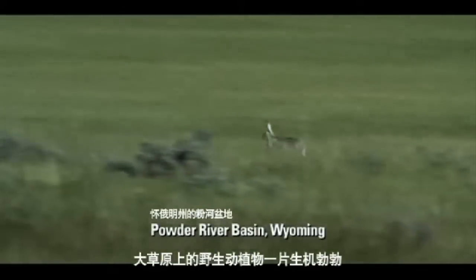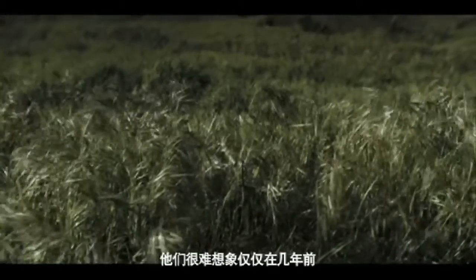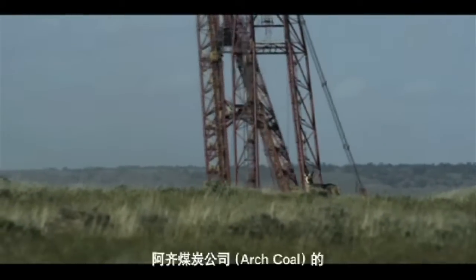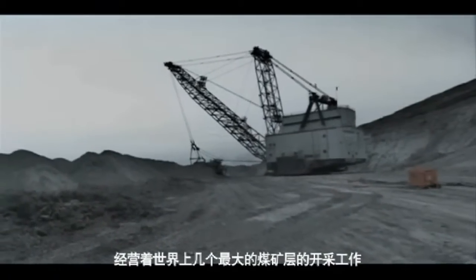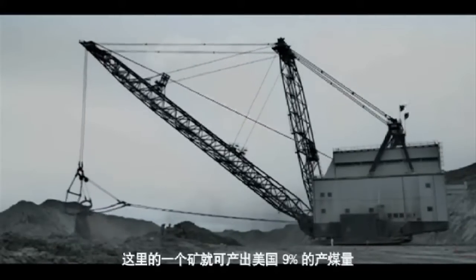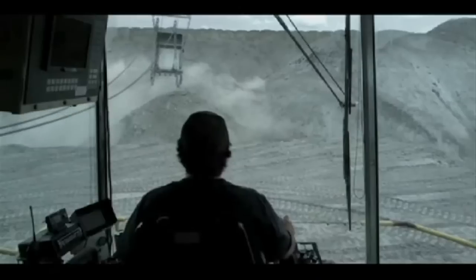In Wyoming's Powder River Basin, wildlife thrives in the prairie grasslands. To the casual observer, it's nearly impossible to tell that only a few years ago, this was an active part of a massive coal mine. Arch Coal's Black Thunder operation is mining some of the largest coal seams in the world. The scale of operation here is huge. This one mine produces almost 9% of America's coal.